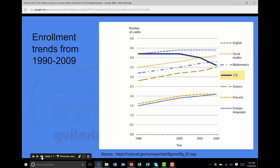So it doesn't seem to be just a Windsor High School thing. It seems to be a national trend with declining enrollment in CTE. And so I found these figures from NCES.ed.gov. They've tracked over 19 years the enrollment trends in different courses. And as you can see, CTE is on a pretty steady decline throughout the whole time frame.